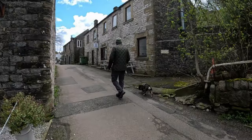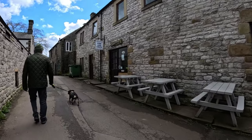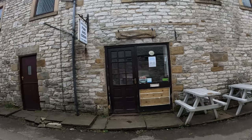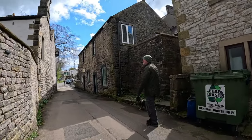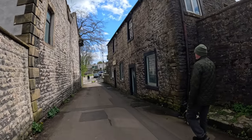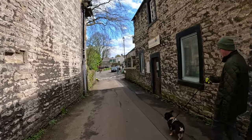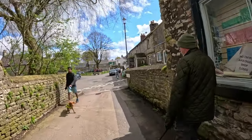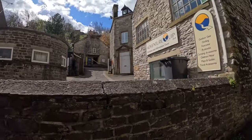So that's the Devil's Arse. Last time we came to this little fish and chip shop, prices were really reasonable, portion sizes were great, but we left half of it. Just our opinion, they were really soggy, not very nice. Is that the only fish and chip shop there is? I think there's another one.